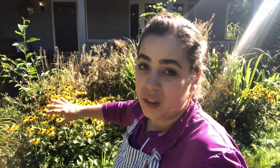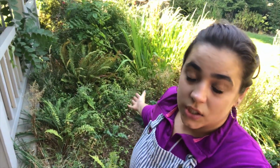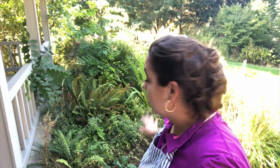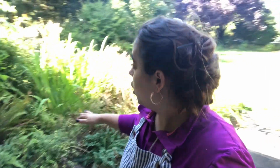So we'll just see tomorrow. I'll show you an update of what this area looks like tomorrow. I'm pretty excited about what this is going to turn into because, I mean, look at that. It's a jungle. There's some really beautiful plants in there. There's some beautiful ferns. There's really beautiful peonies and irises and calla lilies in here, but you just can't see or enjoy anything even when they were blooming because there's just too much.